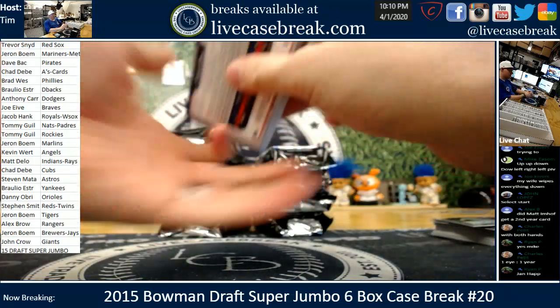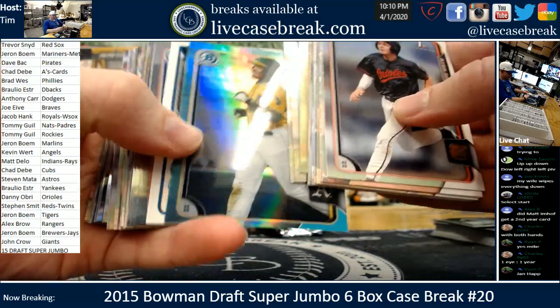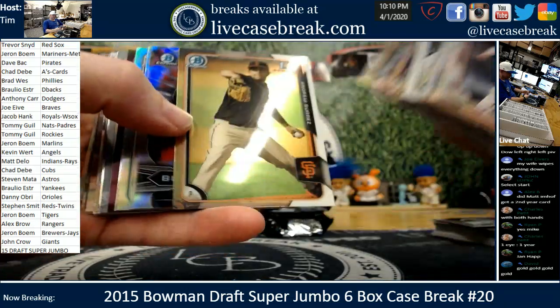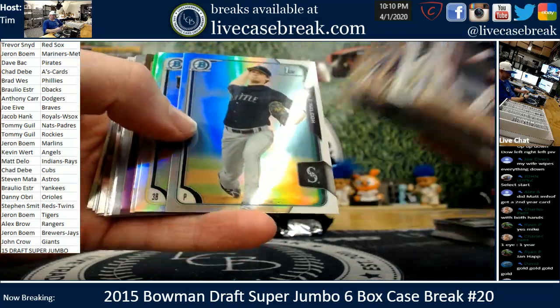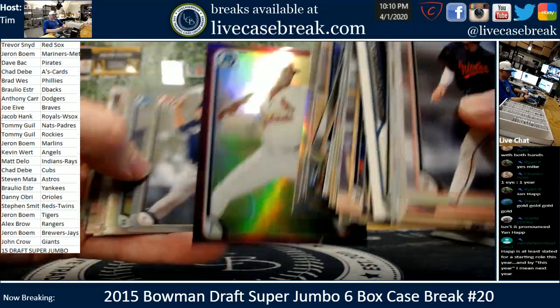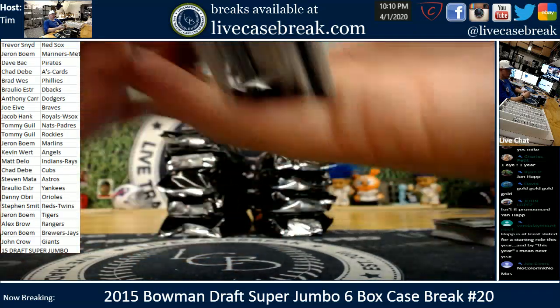One eye, one ear. Sky Blue, Richie Martin. Okay, Fulmer, Thompson, Wilcox, and Bell. Purple Chrome is Alex Reyes out of 250. Ponce, Paper Gray. $4.99 on that.